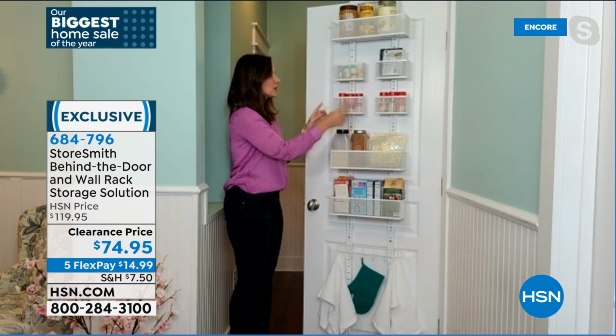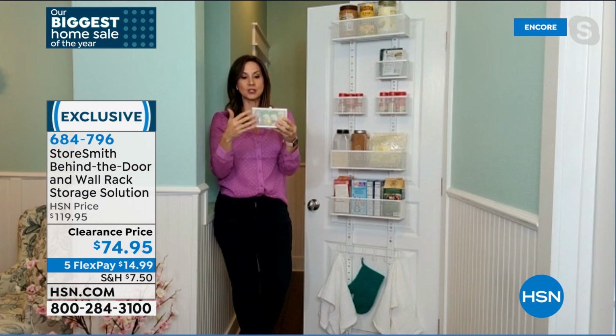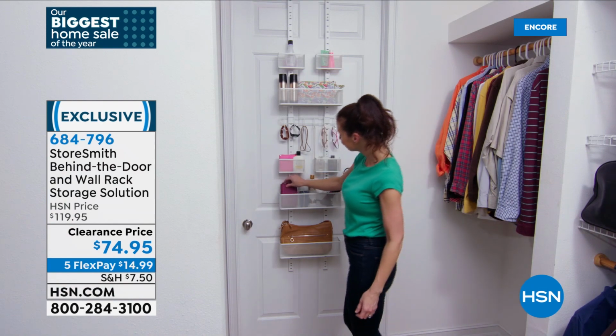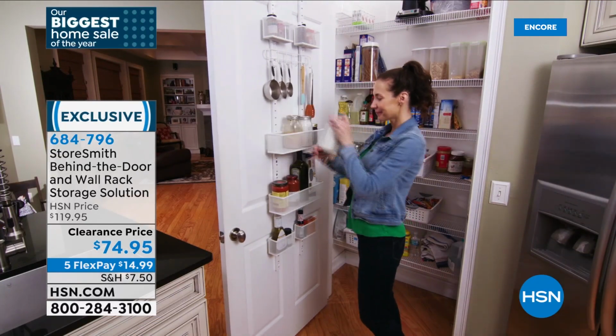Smart. What I love too is each one of these, they are all mesh. Do you see that? They're all mesh deep. So you're going to be able to hold things in place, but it is that mesh construction. So if you have things that you can easily see, like in here, these things are tucked inside, but I know they're all my water enhancers because I can see them. So this has everything you could want in an organizational tool.